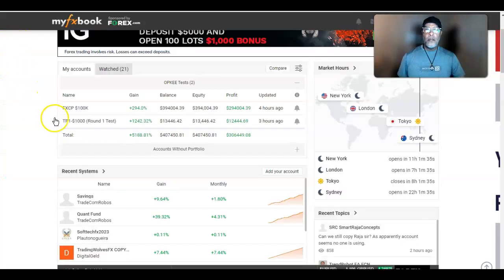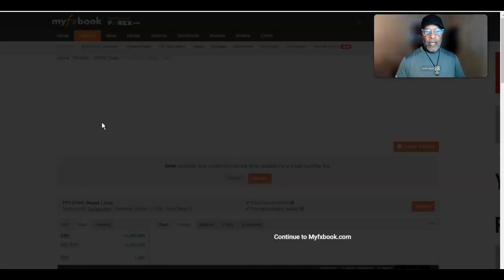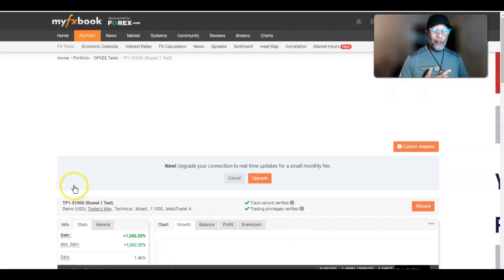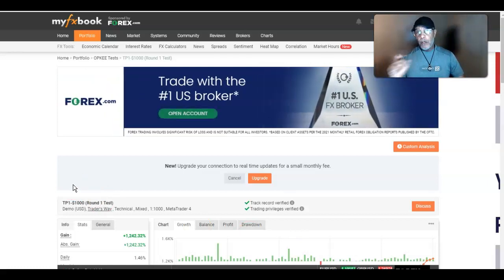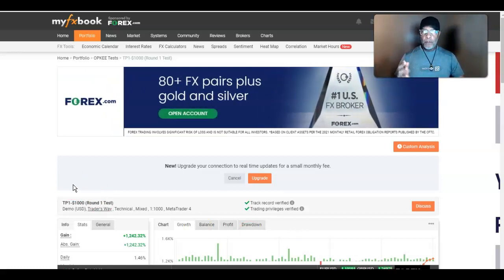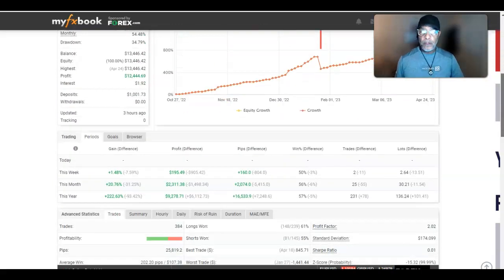Now here we go. Here are the two accounts. You see the $100,000 account right here. You see the $1,000 account right here. So if you want to just go into one of these and just look at how the EA behaves, which is super important, right? It wouldn't make a good trade copy EA, especially from demo to live, if it was a scalper, because how the data is transmitted makes all the difference in the world when it comes to scalping, right? Because you have to worry about spreads and things of that nature at every given moment.